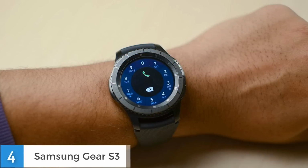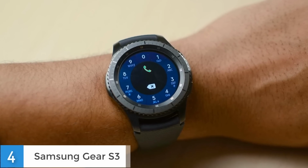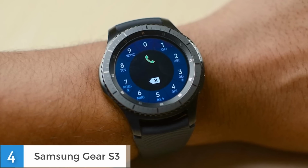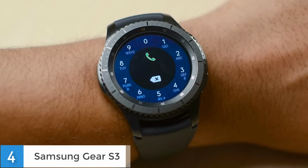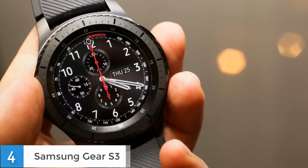On the side is the speaker, allowing you to make calls and listen to music, while around the back of the watch is where you'll find an optical heart rate sensor similar to the one in the Gear S2. This delivers continuous tracking and heart rate readings during exercise, so if the person you want to give this watch to is into fitness, he will love it.